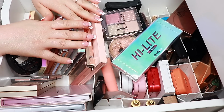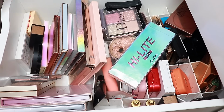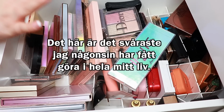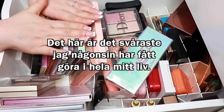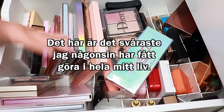The Swedish sentence of the day is "This is the hardest thing I've ever had to do in my entire life." And that is in Swedish: "Det här är det svåraste jag någonsin har fått göra i hela mitt liv." Try to get that straight. This is the hardest thing that I've ever had to do. No, I'm saying it in English.